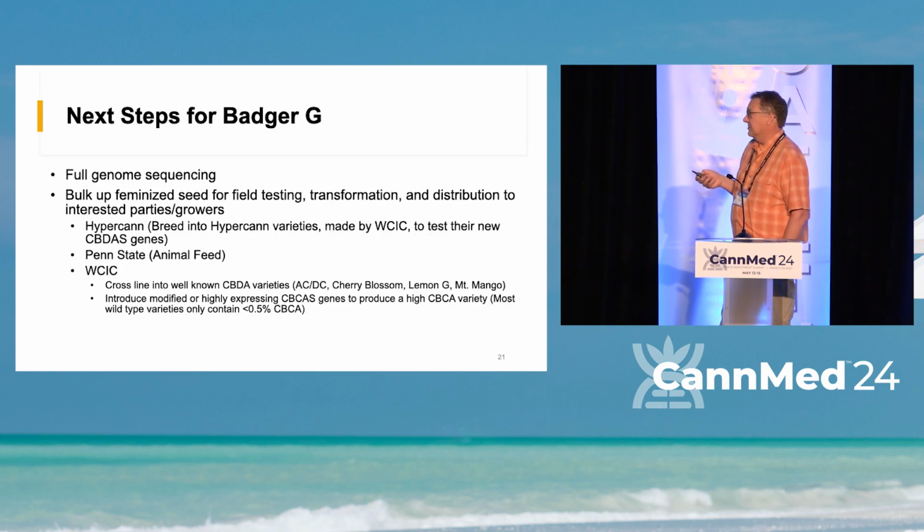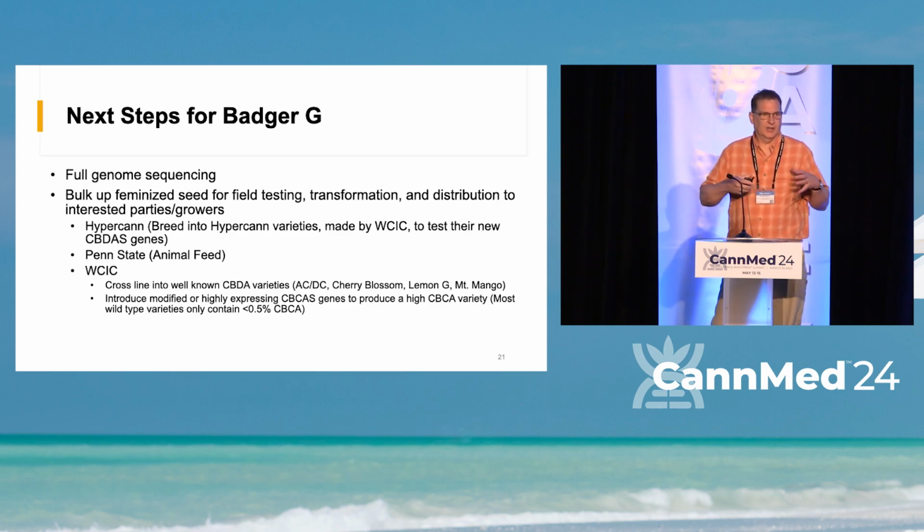So next step for this Badger G line, we want to fully genome sequence it. We're bulking up feminized seed right now so that we can get larger quantities for people that may be interested in it. And again, this is just a high CBG line, so there are other CBG lines out there, we realize. But back in '18, this is what we were after.